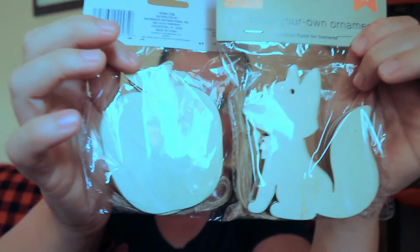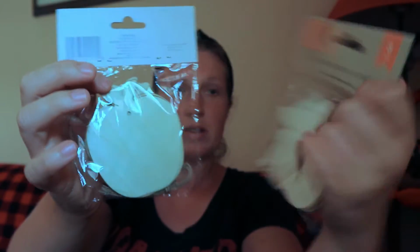And so I might use this myself. I can't decide if I'm going to do it as pumpkin spice coffee or Christmassy coffees, but I had to get that, and you get 8 of those. And then for Colby, he can pick between the fox or the apple, or he can do both. So you get 8 of both, and they're all crafted square.